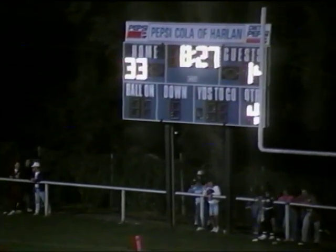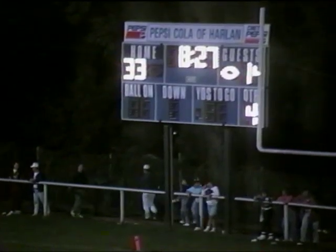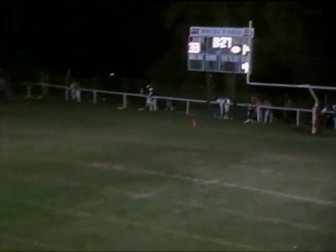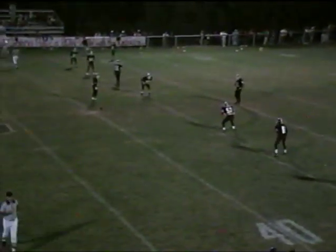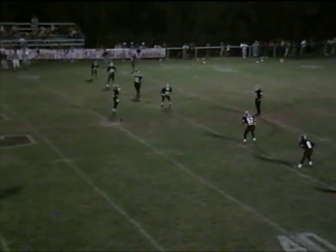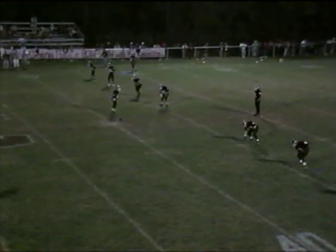Well, it's 33-14 with 8:27 left to go here in the football game as the Corbin Red Hounds have fallen behind the Cumberland Redskins. Corbin has done a pretty good job at times, and at times they've lapsed, and it's been Sanford Baskins who has taken advantage of those lapses and has made Corbin pay.